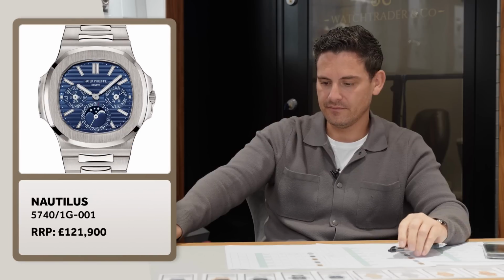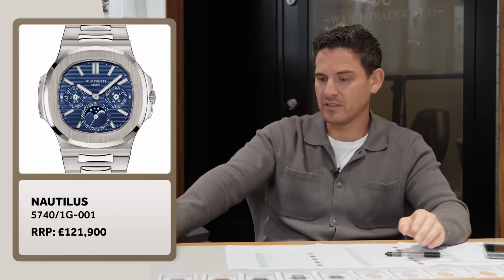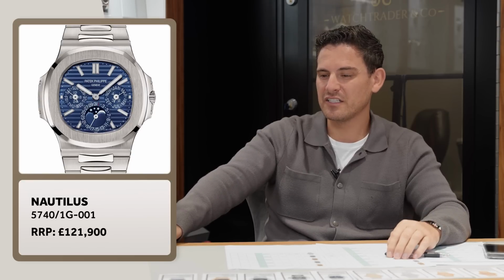Okay, well, finally that brings us on to the 5740G. This is a white gold model, 40mm, and it comes in at £121,090 here in the UK. It's the perpetual calendar. It's something which I haven't actually bought and sold for probably a good few months now. I've had a handful of these pieces, probably pre-owned this year, which I've bought and sold. I can't recall buying a freshly dated one this year, but I can give you the figures.